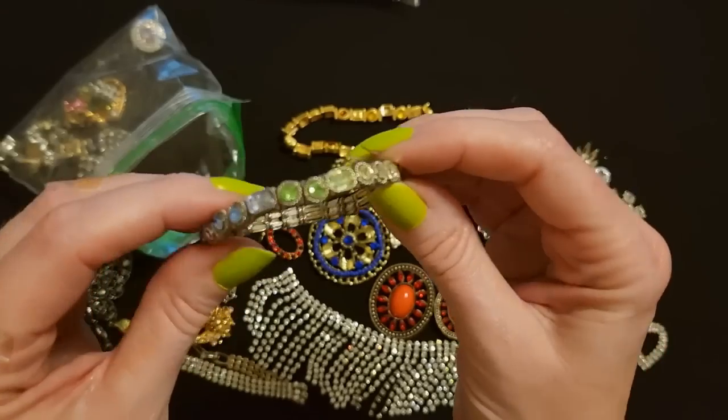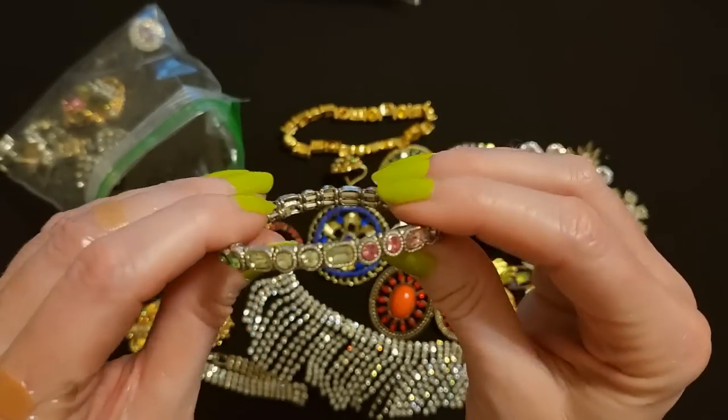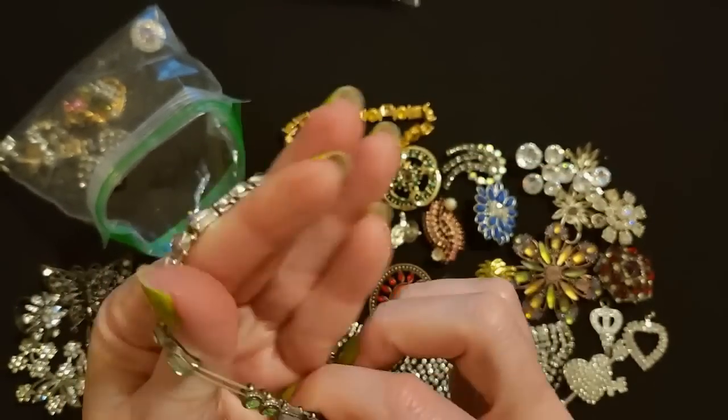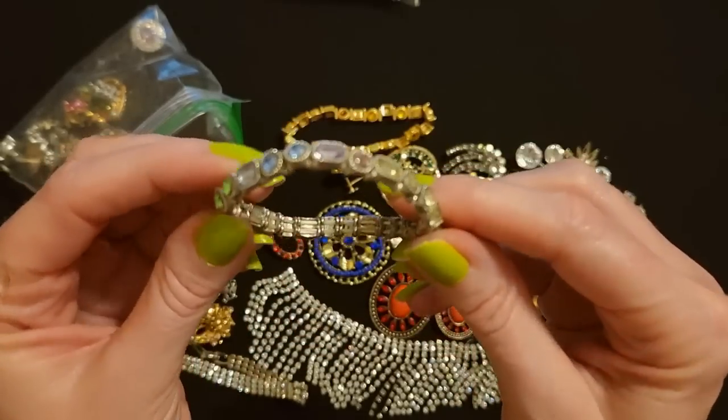I love these beautiful rhinestones. Look at this. We have some that are rectangular, some that are circular. That looks like it's probably a kid's bracelet. It's quite tiny. Yeah. It's pretty small.